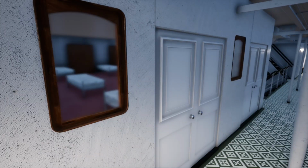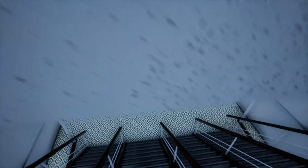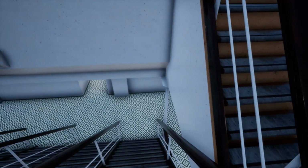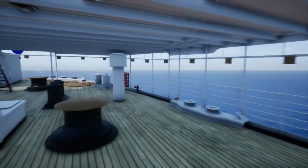Inside, portholes. I do like how the light comes through those windows. Looks very cool. And then obviously we can't go anywhere beyond this, but this would start to get you down toward third class. Back outside, head aft.